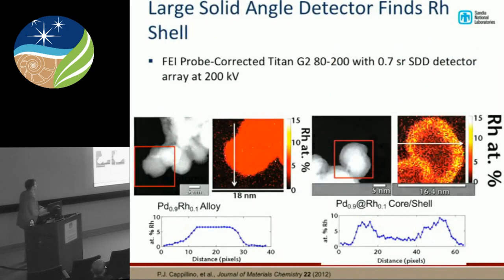So I could use one of the fancy TEMs that we have in New Mexico, and I could do this compositional analysis with the EDS as I showed you. And what you see is that in that alloy particle, it's supposed to be about 10 atomic percent rhodium, and what we have is about 8.5 to 9 atomic percent rhodium as we go across the particle. That's exactly what we wanted it to be. Well, not exactly, but close enough.